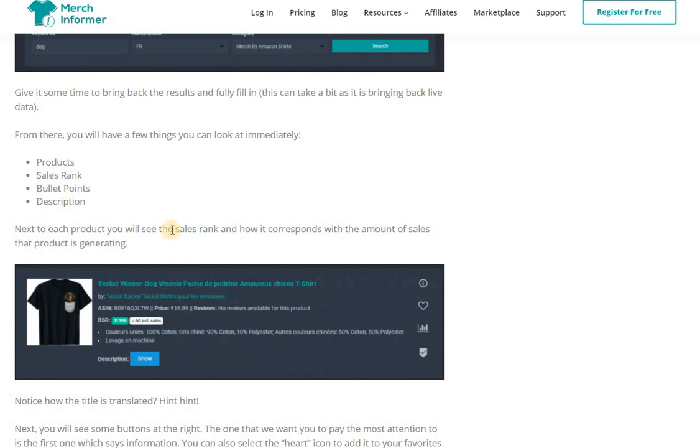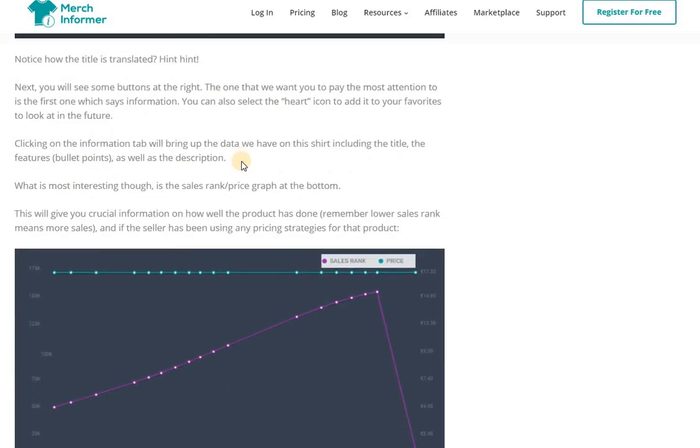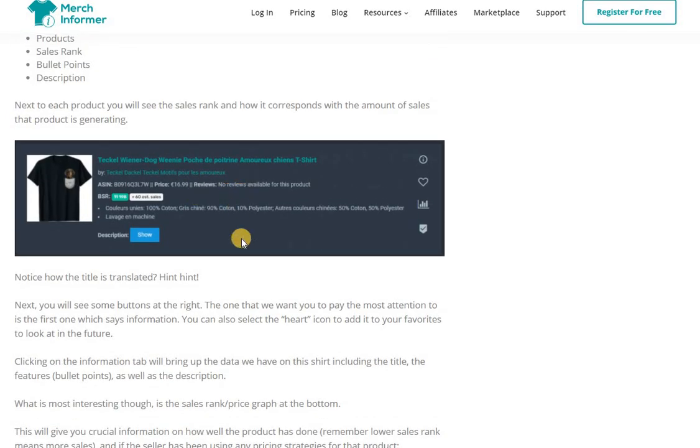So you can actually see all this crucial information for that marketplace. And again, we're just looking at France, right? They've added all the other marketplaces. So as you're going through, they're giving you the information on the listings. So this is how you can figure out how to compete with not only the designs, but the titles and some of the bullet points.